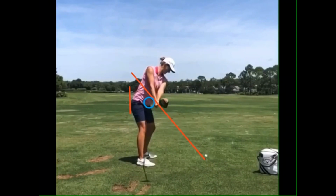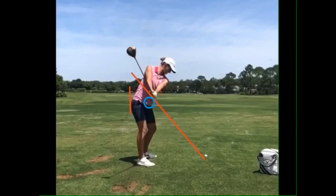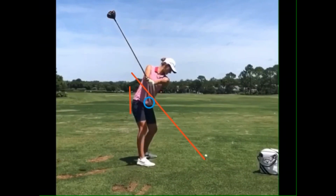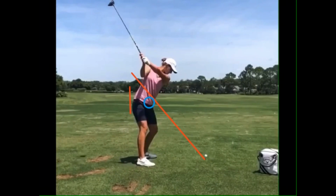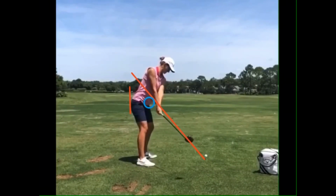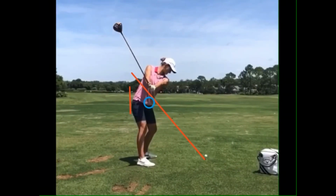The club's traveling nicely up the plane, with the clubhead staying outside the hands. But one thing you'll notice as we get to the top is how much her left hip is going towards the ball, not really rotating into the right hip much, which is an unusual move for someone with such a nice swing. But you'll see pretty soon it won't really matter because of the way she moves on the downswing.